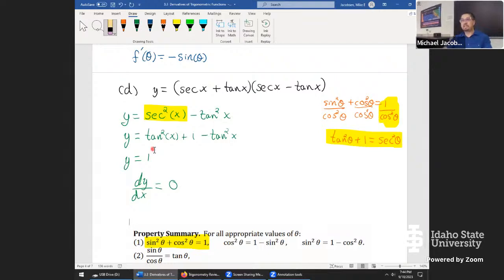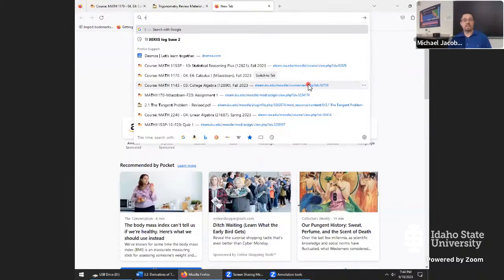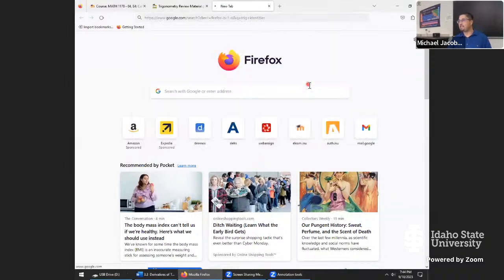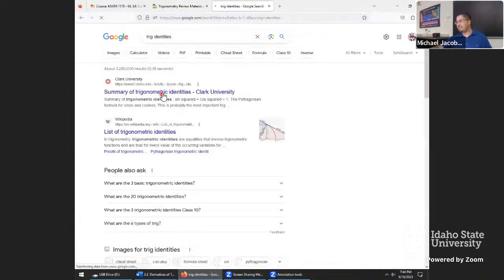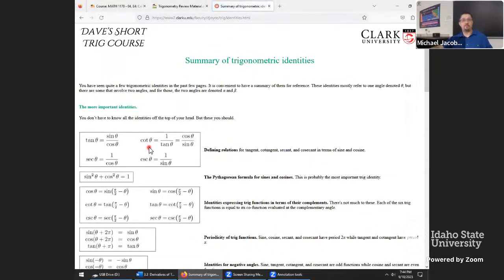Okay, so again, the kind of trick to this is definitely look before you leap. And if you just get stuck, say right here where the red dot is, secant squared x minus tangent x, sure, I'm missing some stuff that I like to have in my review notes, but you could always do this. Just open up any browser, type in trig identities, and almost guaranteed, you're going to get probably what you wanted to start right off. The first thing in Google is probably what you want.